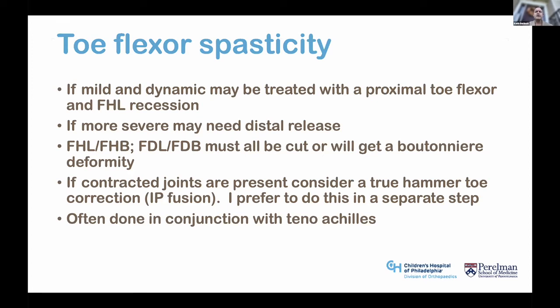If the joints are contracted, you have to consider a true hammer toe correction. But what my general practice is do the distal release of FHL and FHB and FDL and FDB, and then if they have trouble later on, I'll do a hammer toe reconstruction as the second surgery. And the reason I do that is just because you can get a dysvascular toe by doing a hammer toe correction, particularly if you've done a lot of work on the foot otherwise. So I found that after doing the neuromuscular clubfoot reconstruction, the foot's been through enough abuse, and basically you should just take what you can get off the distal release. Most of the time it's okay, even if it's a little undercorrected, patients won't mind. And in the few cases where you need to do the hammer toe reconstruction, you can do it down the line.